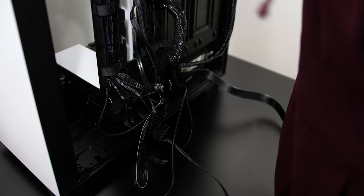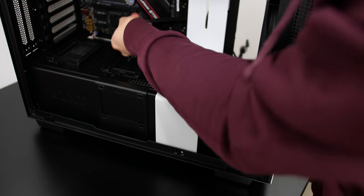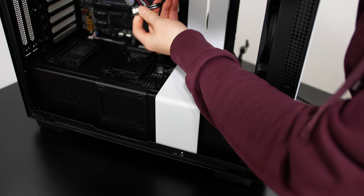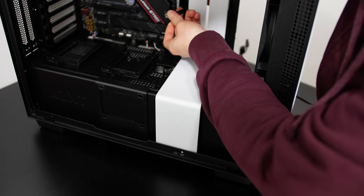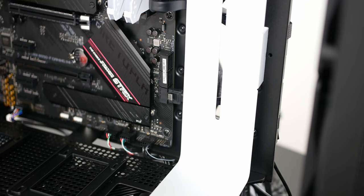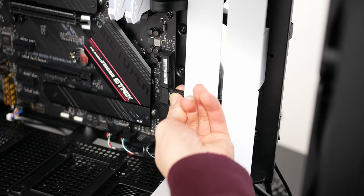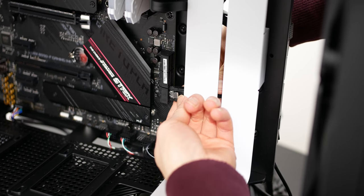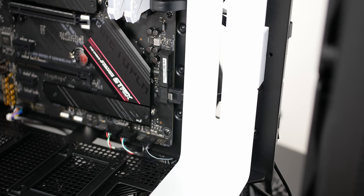So let's flip around the case to this side. You can see the SATA data cable. This part plugs into the motherboard so that you can actually use the hard drive so you can access it. If we zoom in on the SATA ports, you can see this has a clip. To take it out, you just unclip it and then just reinsert it like this. And then it should just fit in like that.